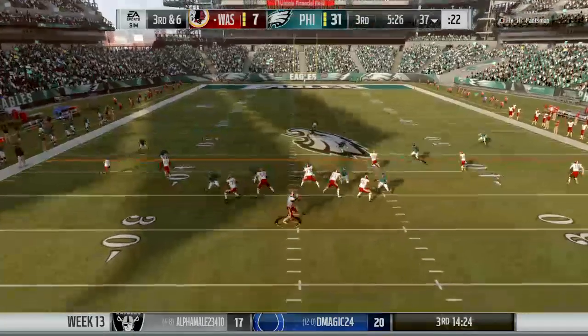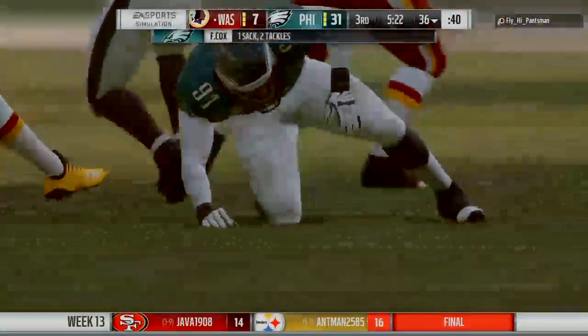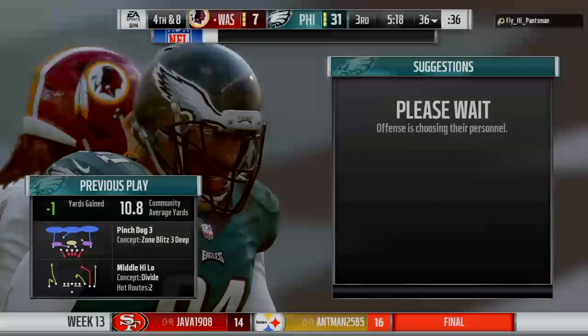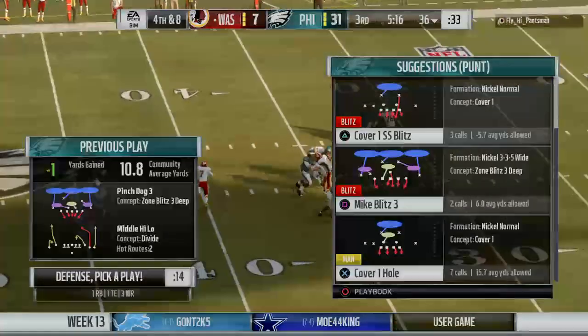On 3rd down, Griffin. Pressure comes, and down he goes. The Eagles get there for the sack. Fletcher Cox in there to drop him for his 5th sack of the year.